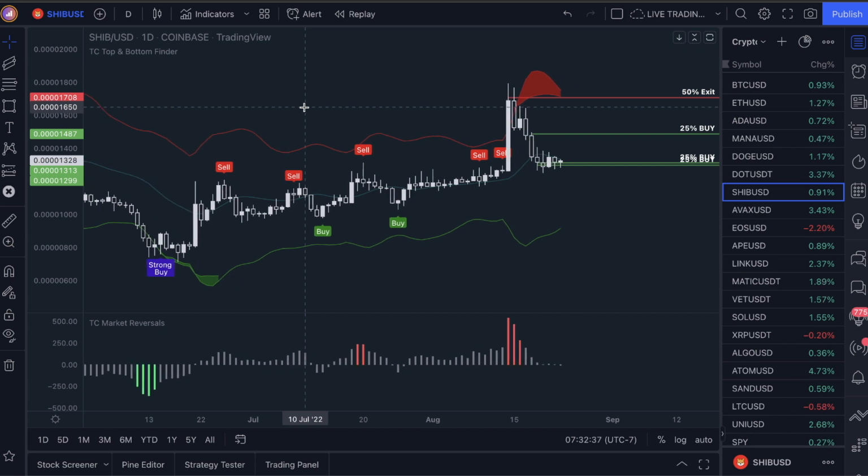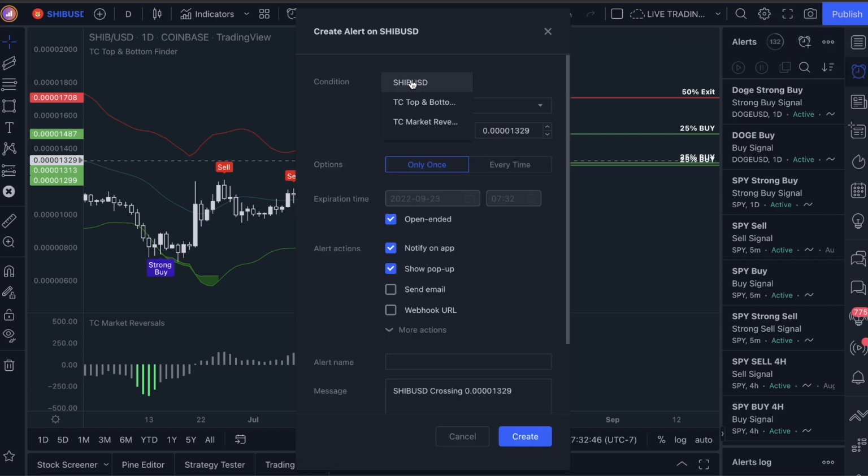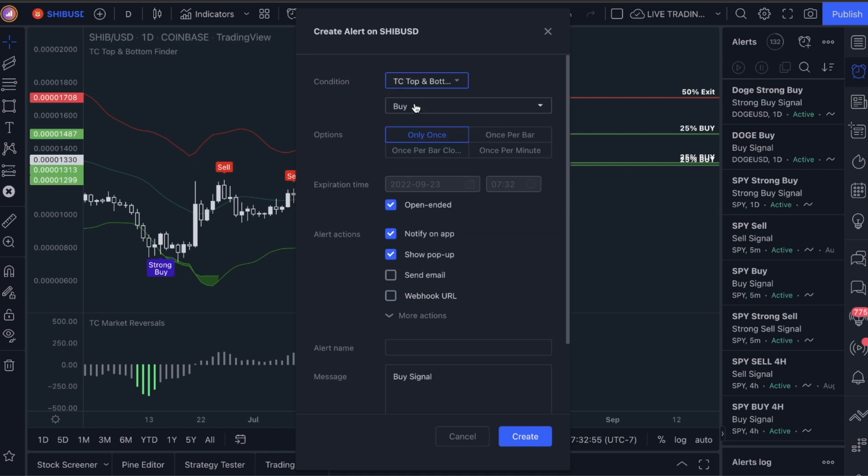But I want to show this to you guys. Please come over here. If you guys take a second today, get the indicator and set up the alerts. So go to the alert section. I want you guys to click plus, and then you need to click SHIB USD, and then click this right here. Click top and bottom finder, and then I want you guys to click buy and then go to once per bar close and then do SHIB. And then you're just going to do buy. Okay. And then you're going to click create.